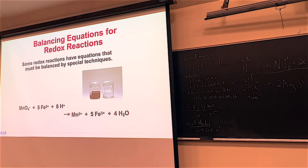It needs a little bit of acid. We'll talk about that in a little bit. But anyway, the permanganate is turned into manganese plus 2. The iron plus 2 is turned into iron plus 3, and water appears as well. So right away we can tell that this is a redox reaction because the iron has changed charges. And it's easy to see, positive 2 in my world is a lot different from positive 3.